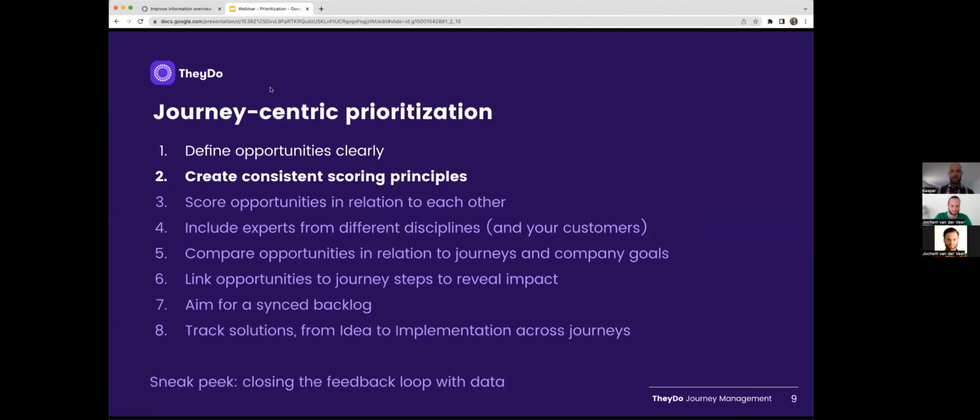Secondly, something that will really help you to prioritize better is to create consistent scoring principles. This is a question we often get: how do we actually score things, and how do we make sure that everyone in the organization scores opportunities consistently with each other?